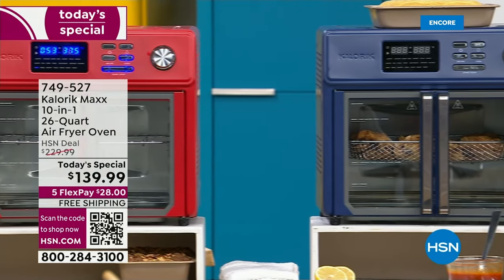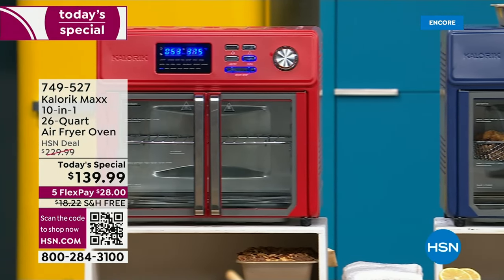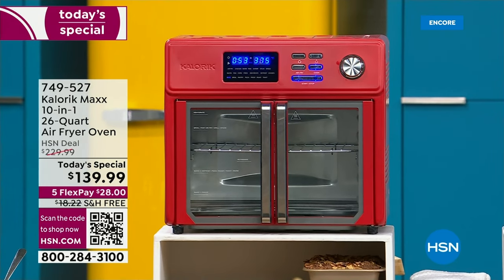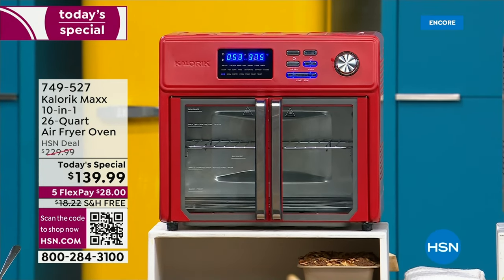This is the Max. We're talking 1,650 watts of power. We're talking about food that you cannot imagine being able to do. And we're going to go through every one of those preset functions, because you will use them all.